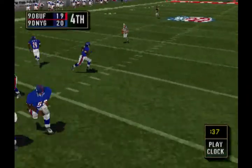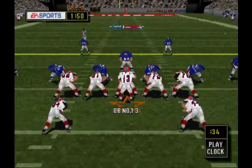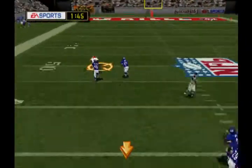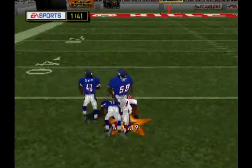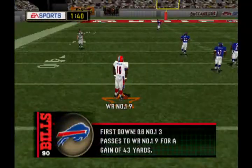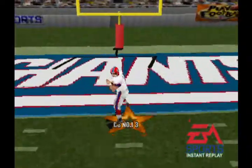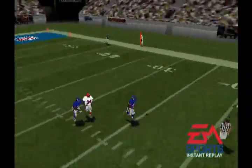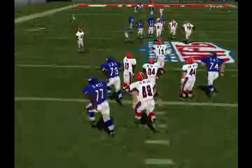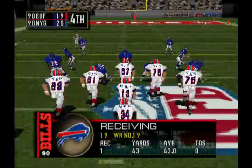First and 10. Nickel back in this time. Going deep. I'd like to look at that pass again. On deep balls, your receiver has to be aggressive in going for the ball. Offense. Two timeouts remaining. First and 10. Ball on the 47-yard line.